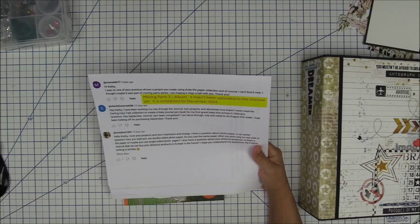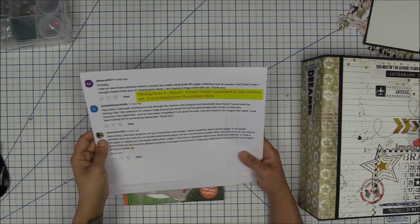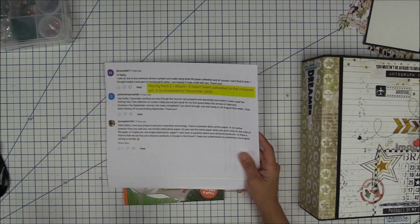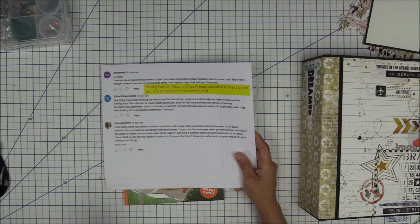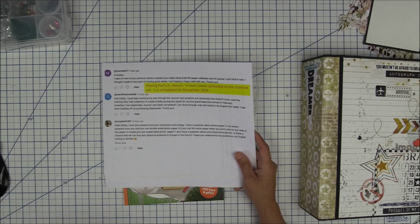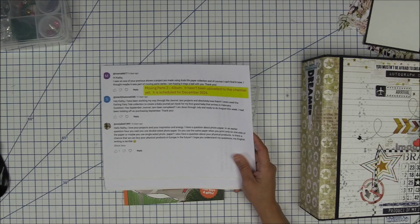The next question is from Sherry. She says, "Hey Kathy, I've been working my way through the Journal Jam projects and absolutely love them." Yay, I'm so happy. Which coincidentally, now's the time to get them. "I've even used the Darling Fairy Tales collection to create a baby journal jam book for my first grandbaby that arrives in February." Congratulations. "Question: Has September Journal Jam been completed? I am done through July and ready to do August this week. I had been holding off on purchasing September."